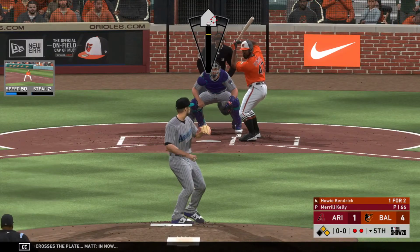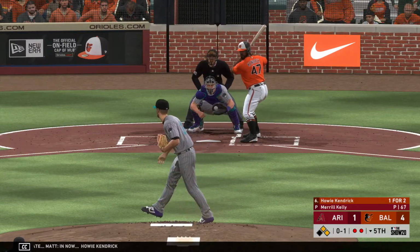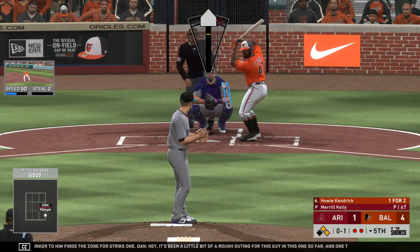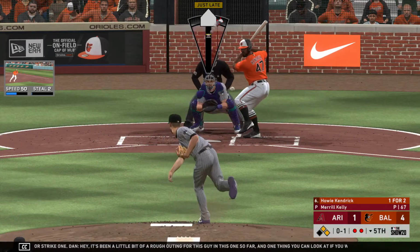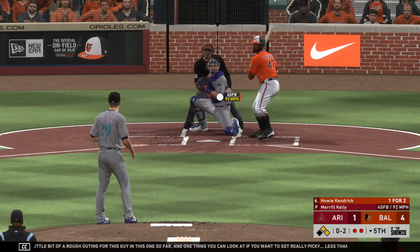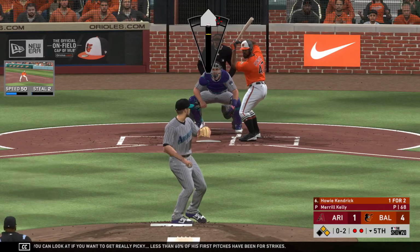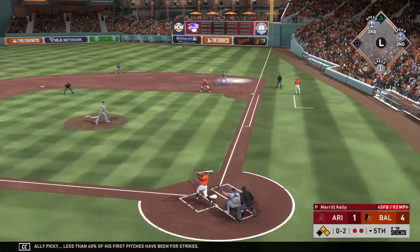Now batting, in now, Howie Kendrick. As the sinker to him finds the zone for strike 1. Hey, it's been a little bit of a rough outing for this guy in this one so far. And one thing you can look at if you want to get really picky, less than 60% of his first pitches have been for strikes.